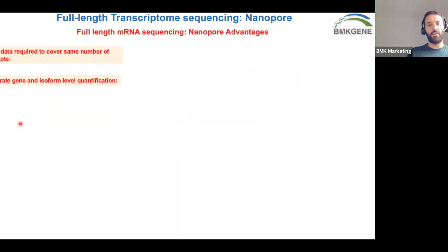What are the advantages of these long reads compared to the short reads of NGS on Illumina? First of all, less data is required to cover the same number of transcripts, because you are reading long reads. The second, which is really important if you are running an experiment in the lab as well, is accurate gene and isoform level quantification. I will explain it in a little more detail.